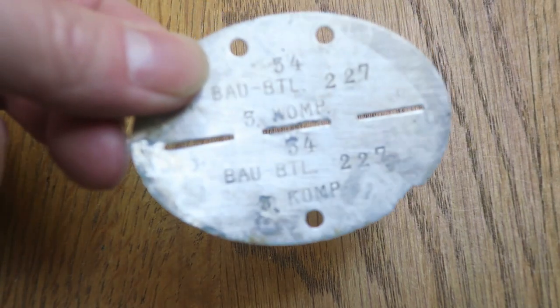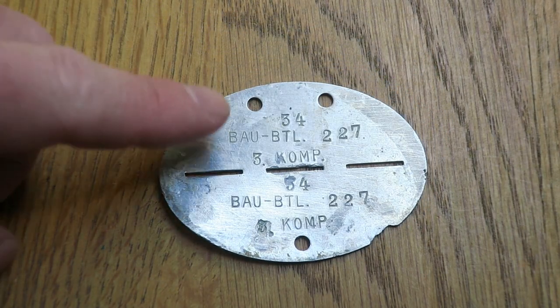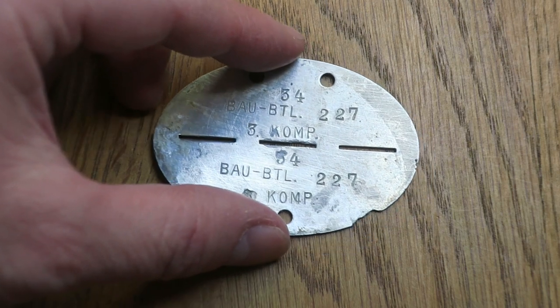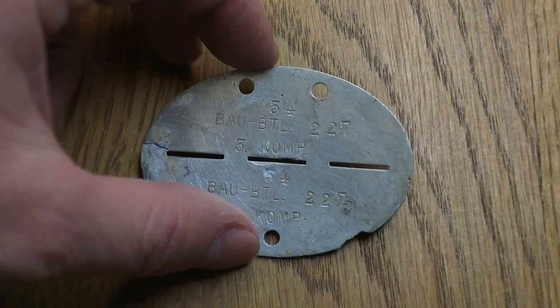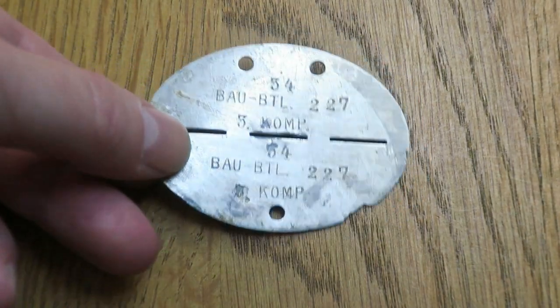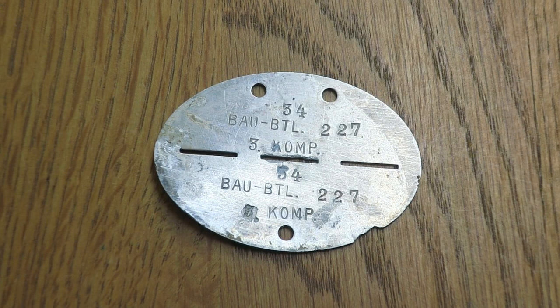This one here is complete. It hasn't been split. Usually if the soldier was killed, the top portion would have been kept with the body. The bottom portion would have been taken away for administration purposes, notifying next of kin, that kind of thing. And this one here is still intact. So I'm not quite sure exactly where it came from, just Eastern Prussia. So it's quite a nice item from my collection, and I'll do a little bit more study on it.